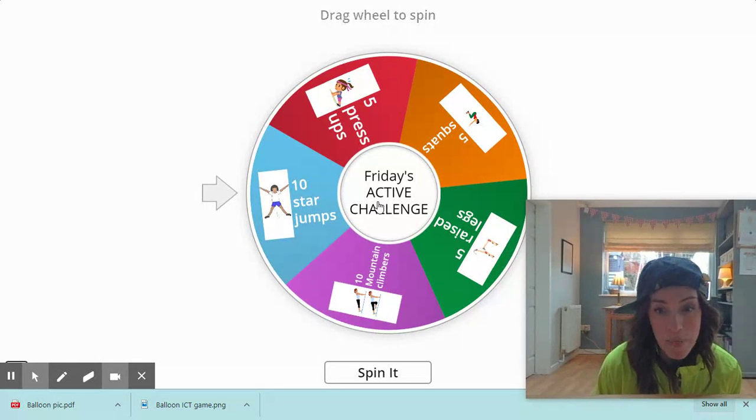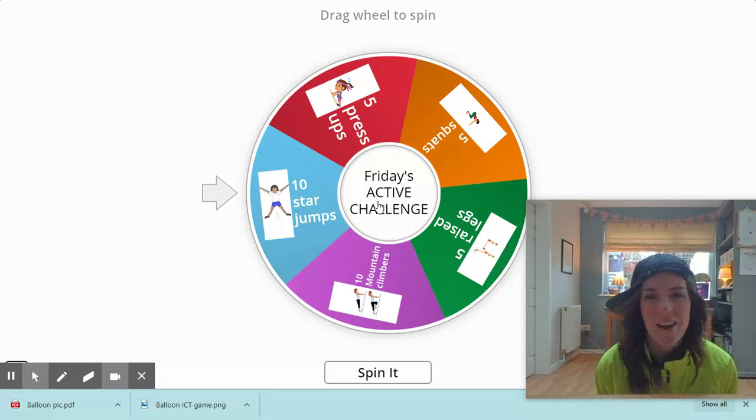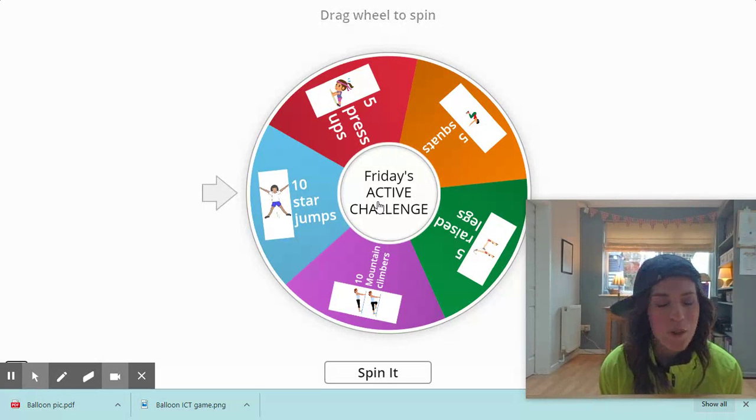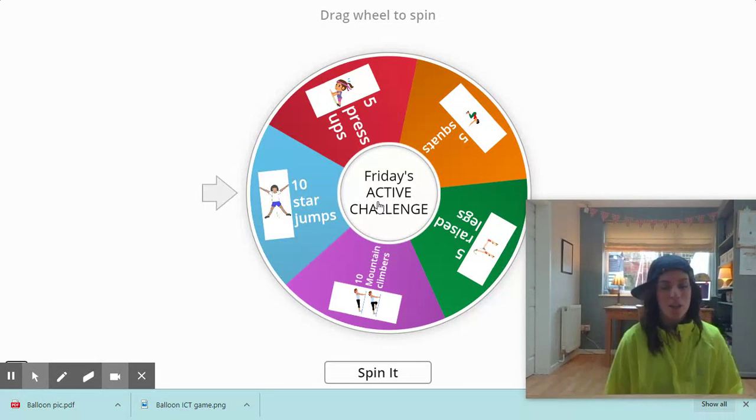And we're going to spin the wheel and see what it lands on, and then we've got to do what it says, but we'll do it all together. So I'll be doing it too, and maybe your brothers and sisters and parents can do it too. You can drag them along and they can do it too. That would be fun, wouldn't it? Yes. Okay, but before we do that, what have we got to do before we do any exercise? We've got to warm up our muscles, haven't we? So we're going to warm up our muscles.